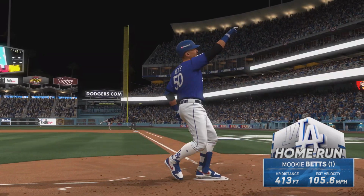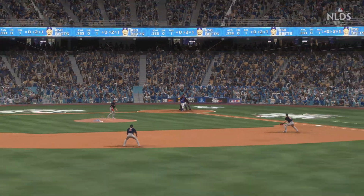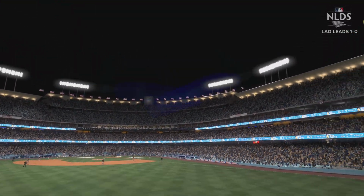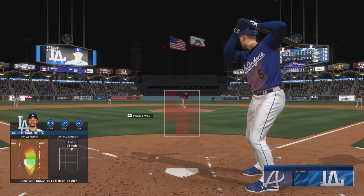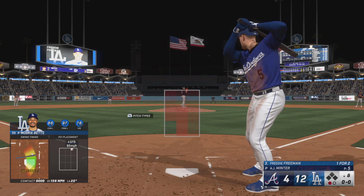They're clearly feeding off of each other at the dish. He got on plane with that high fastball, and look how his bat stays in the zone for a long time. Absolutely crushed that pitch. Bases empty, 1 away. And now the first baseman, Freddie Freeman.